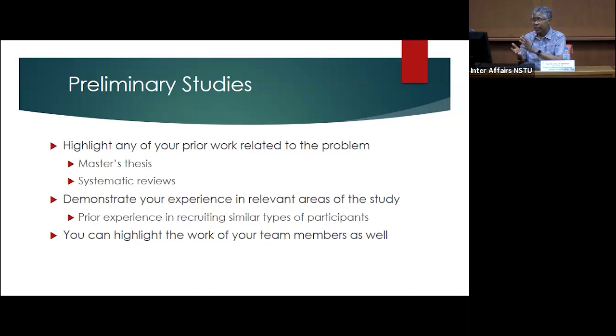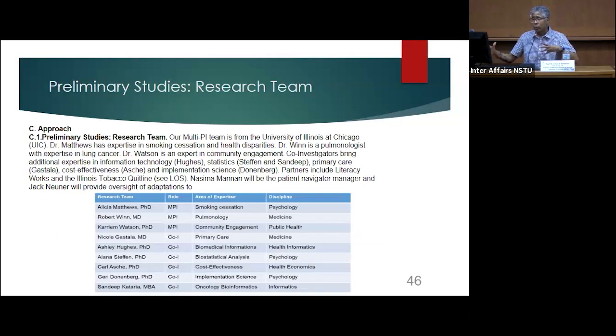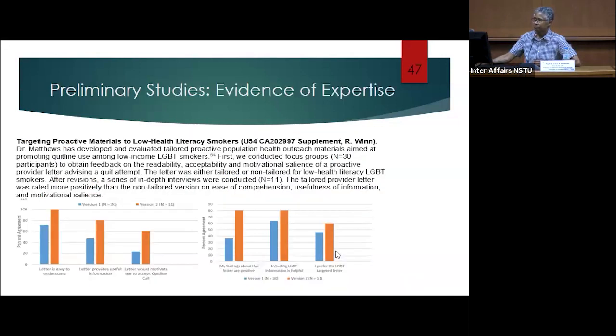Also, it shows that the team members have collaborated well together and that someone has expertise in each of the areas. So again, we want to make it very easy for the reviewer to understand the research team and our preliminary studies. So again, here's a best practice type of table that can be used to summarize the research team, the role that they will play, their area of expertise, their discipline that they come from, because some grant mechanisms require a multidisciplinary team. And then one additional column that I recommend that is not listed here is what aim of the study that person will be involved in, okay? Or what role on the study that they will be performing. Okay.